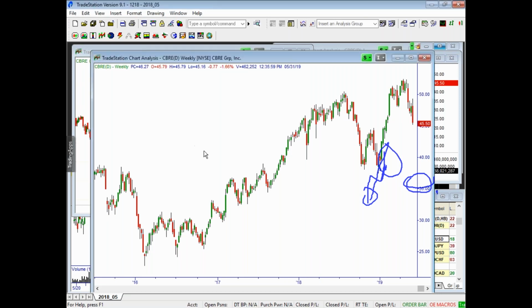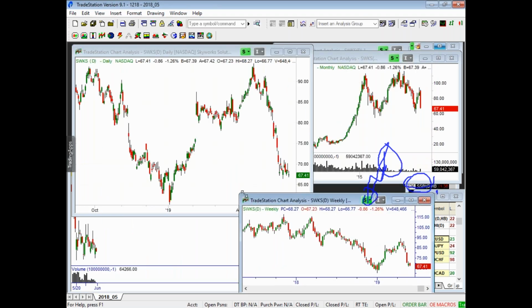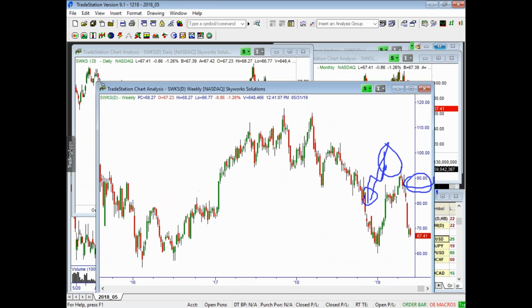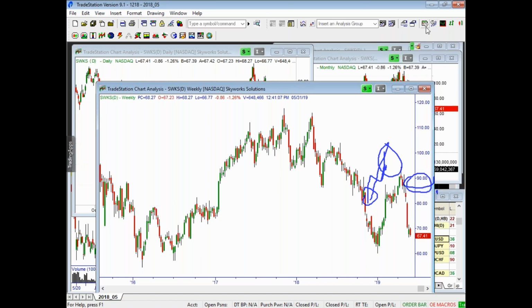Let's see, SWKS. Sorry, I got my charts over on the other side here. So, weekly. Looks like we got more room on the downside on this weekly, but it might go into range first and form like a handle for the cup with handle. I'd go up to the monthly. Maybe.